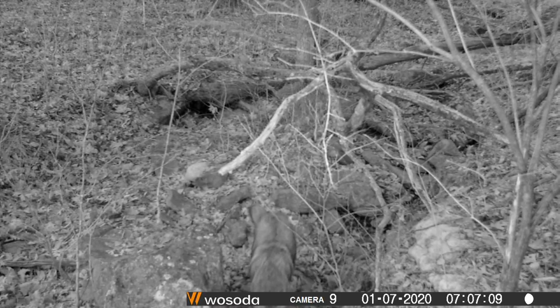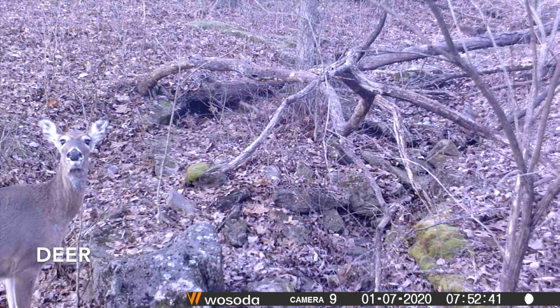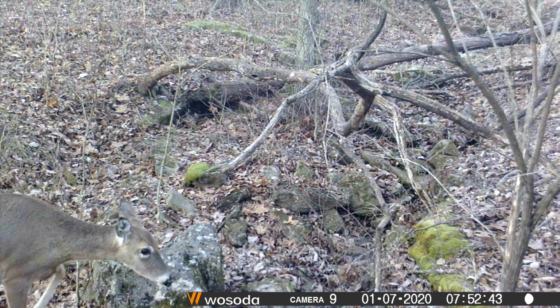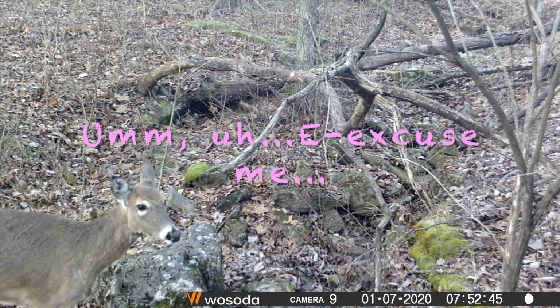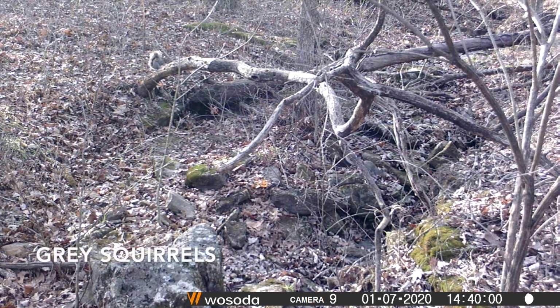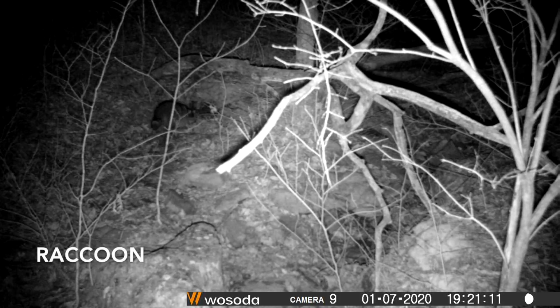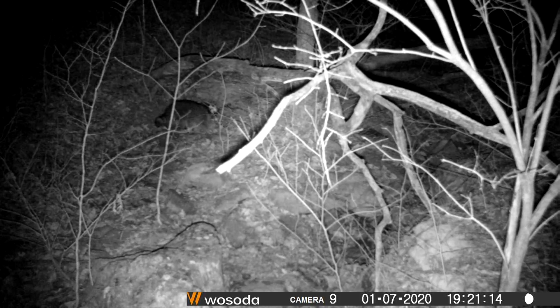There's a fox in the top left. I edited the video so you could see it moving a little bit better. Hi there, what am I supposed to do? I just want to get through here, don't mind me. As you watch this, notice how so many animals go over to that spot we think might be a den and they smell it.